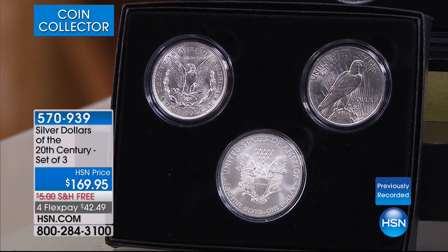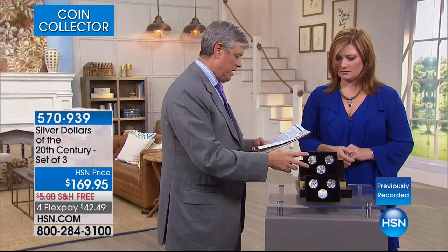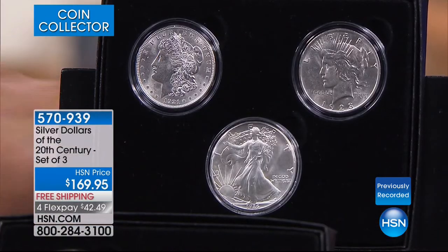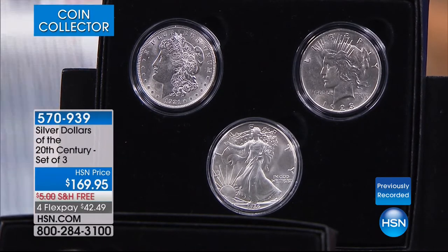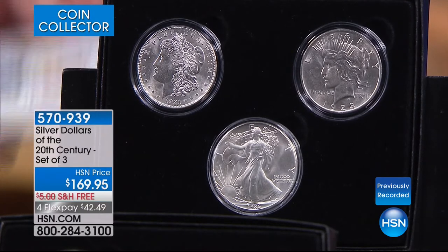So when I look at these in the nationally advertised catalog, I have a 1921, which is what this one is, and you can get either 1921, 1900, 1901, 2, 3, or 4. The 1921 is $110 for just the Morgan silver dollar. That's the lowest price that they have in here. And if you look at the Peace silver dollar, the lowest price they have on a Peace silver dollar in uncirculated condition is $117.